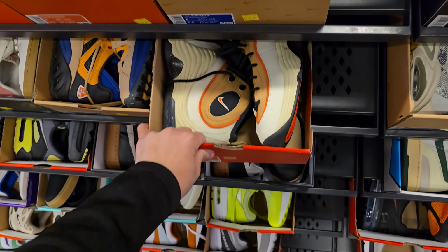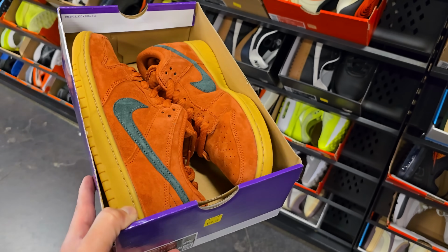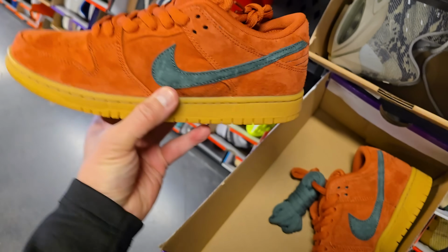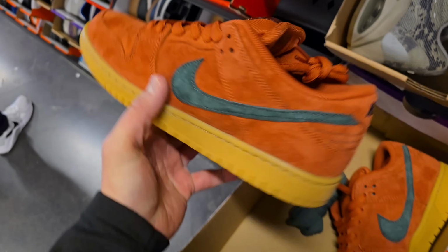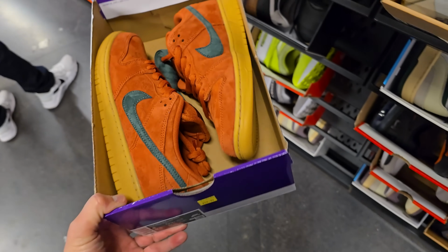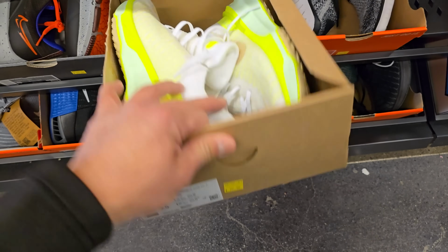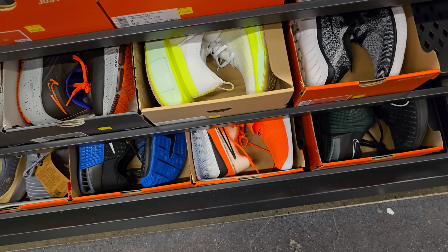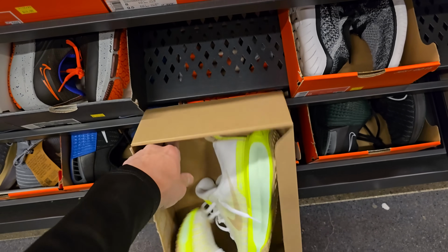$170. That's offensive. SB Dunks. $90. These retail for what? $115, $125, something like that. The color's just not great on these. Don't got them in the small sizes and the really big sizes. $80 for those. That other one was $100. These probably been here longer. No, these haven't even been here that long.